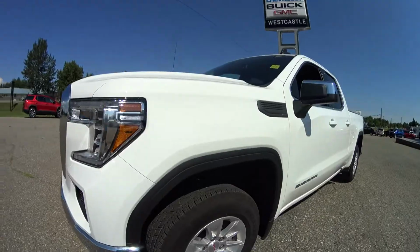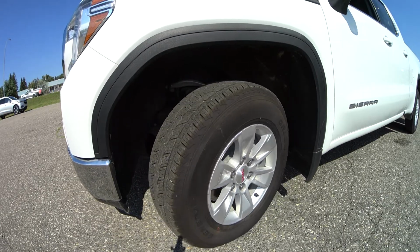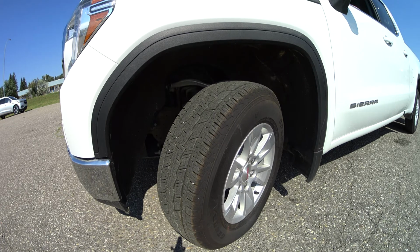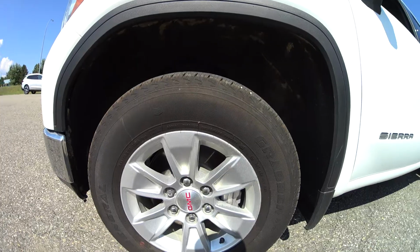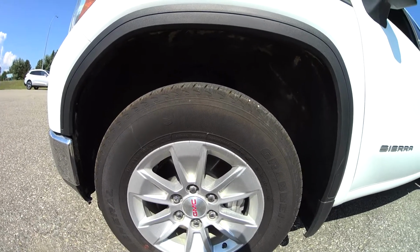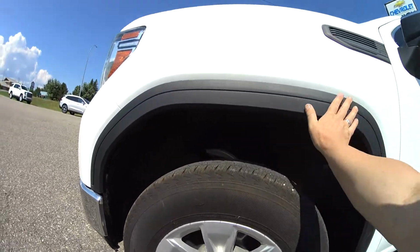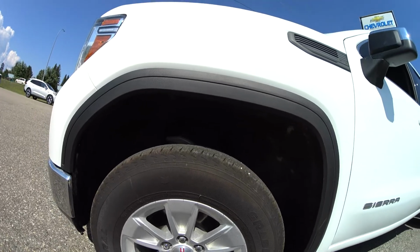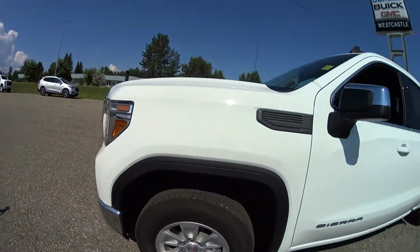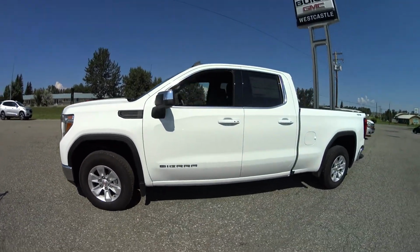With the upgraded packages and everything else, what you're going to get with this one is a 255/70 R17-inch alloy wheel on General Grabber tires. Those are easy to upgrade if you don't like it, but these tires offer good quiet handling and good traction in most conditions. It also comes with a nice rubber surrounding, so stone chips are going to be kept to a minimum, and it gives you that nice chrome accent on the sides of this truck.